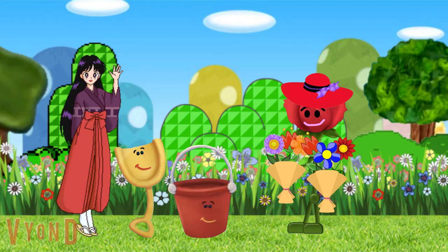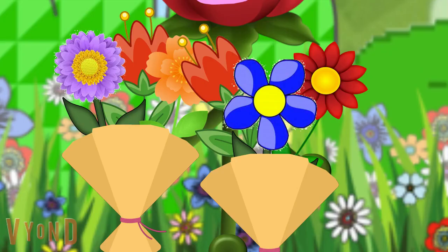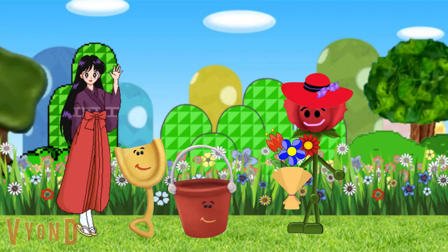Ooh, nice flower bouquets. But we need the ones Shovel and Pale described. Let's see. We're looking for some flowers that has one blue daisy and two red flowers. Which bouquet has those flowers? That one. Oh, that one, right. This bouquet has the flowers they described. One blue daisy and two red flowers. That's the first one we need. Good find.